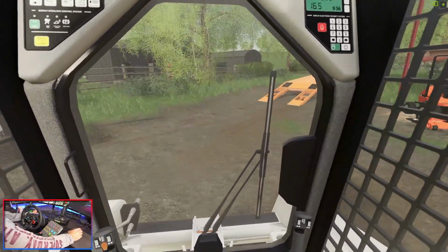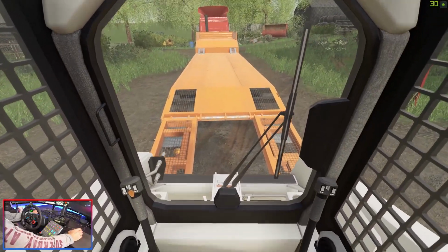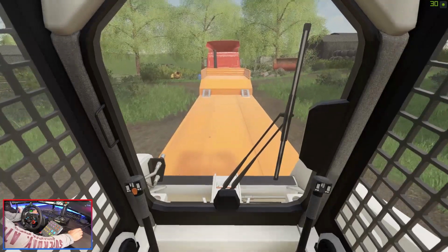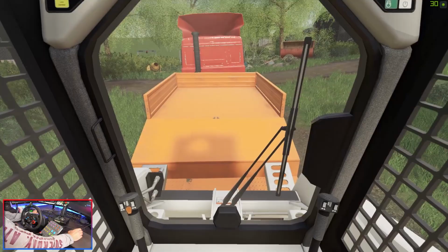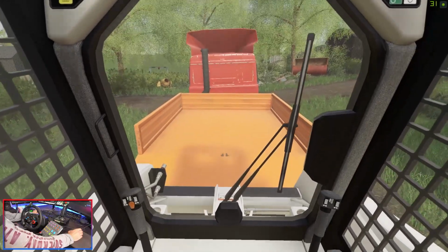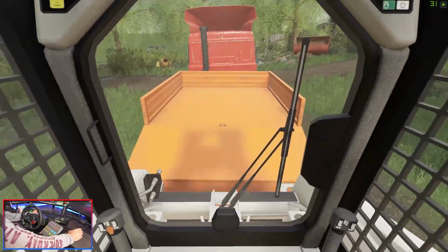And away we go. So, do I want to reverse up this thing? No, because that sounds very dangerous. So I'm going to reverse onto this thing. And then, when we get it off, I'll do like a little 3-point turn in the middle of the trailer. Luckily, these skid steers are almost zero turn, so we should be okay.